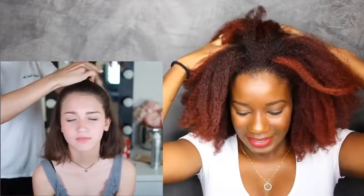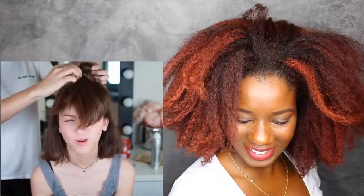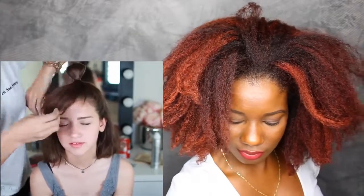Our next hairstyle is a creative one. I just take the top of the hair and put it in a little bun, flopping the end pieces over on top of the forehead. And then I'm going to be making faux bangs. How cute! And you don't have to commit to real bangs.